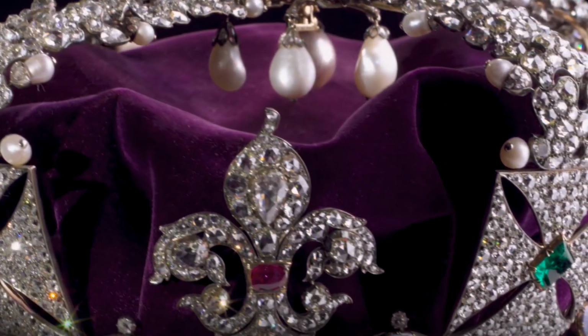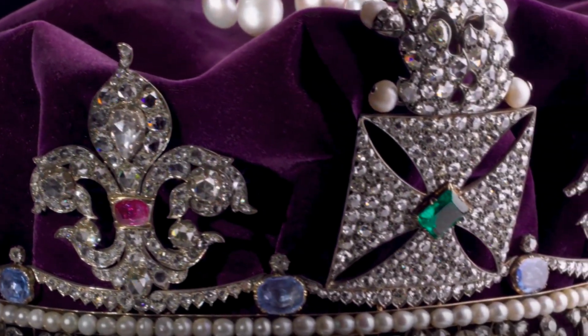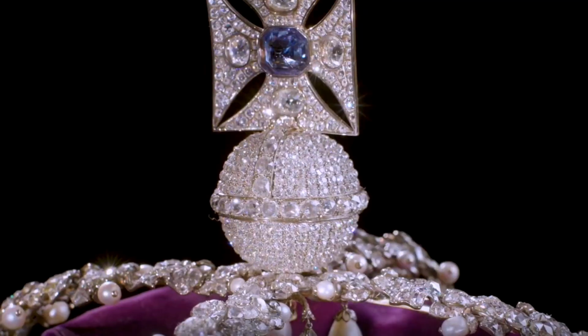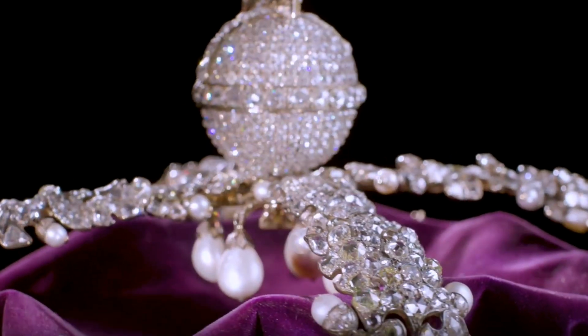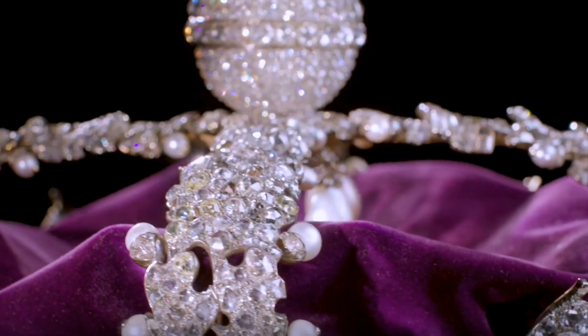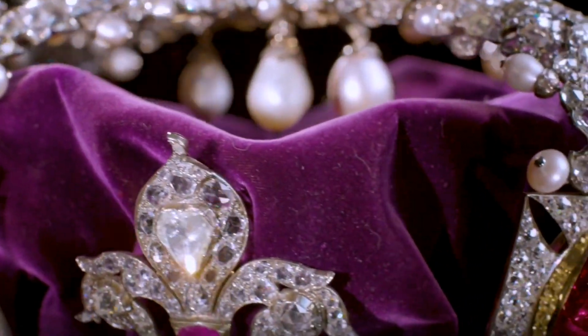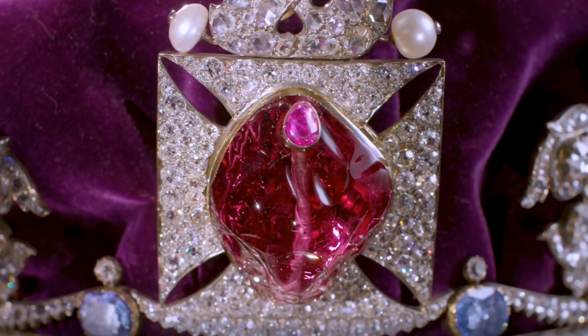In 1953, the arches of the imperial state crown were lowered by 2.5 centimeters to make the crown appear more feminine, and it was altered to fit Queen Elizabeth II's head. In addition, it holds 2,868 diamonds, 273 pearls, 17 sapphires, 11 emeralds, and 5 rubies. The crown is made of gold, silver, and platinum.